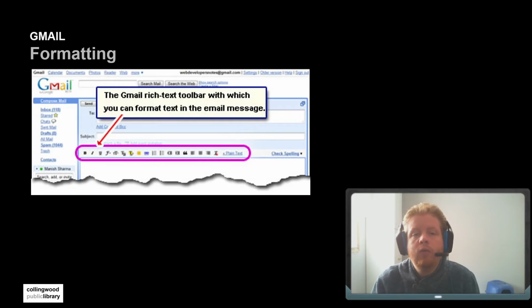So another cool feature in regards to Gmail is you do have access to formatting. They have a toolbar that will allow you to format your text for your email message. If you want to put stuff in bold, highlight specific areas, change the color of the fonts, do italics, do underline, whatever you want, you can adjust the formatting of your email so it stands out.